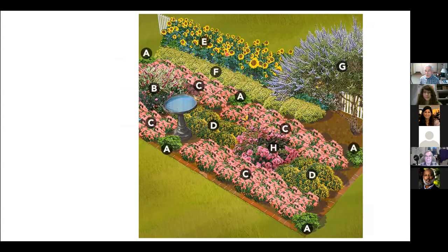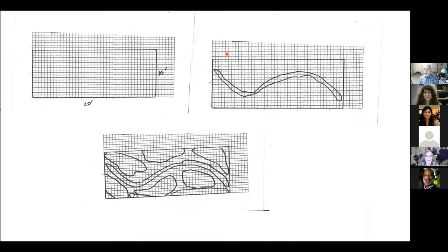All right, now, how do you get your garden from the plants you want to put in it onto a piece of paper? You actually can buy software that helps you do this, but the way that I do it and most gardeners do it is just by using graph paper. So you plot out your graph. So this was a 20 foot by 10 foot space.